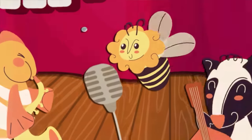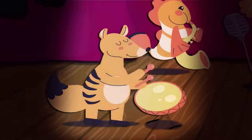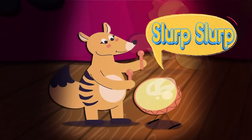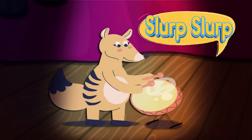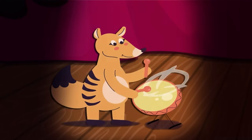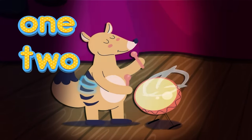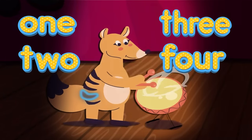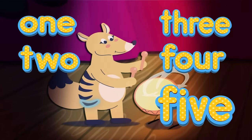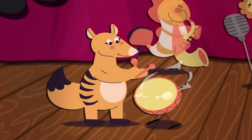This animal's a funny sight. With its long tongue, it eats termites. It's a numbat. Slurp, slurp. And it goes like this. Now let's count the stripes. Ready, count with me. One, two, three, four, five. Five stripes. Keep it up.